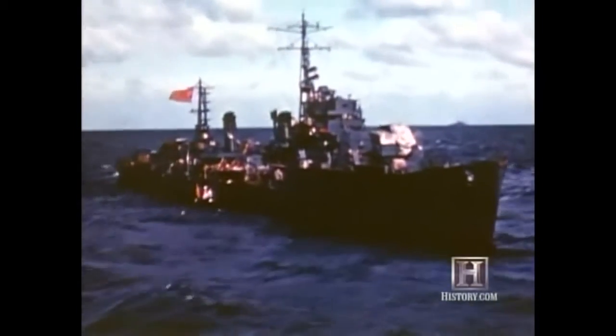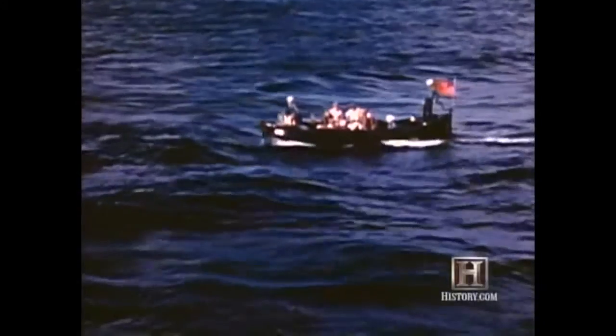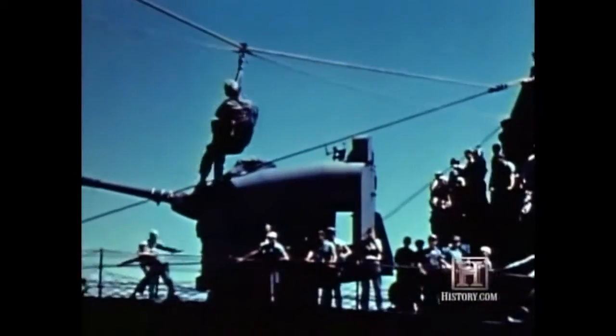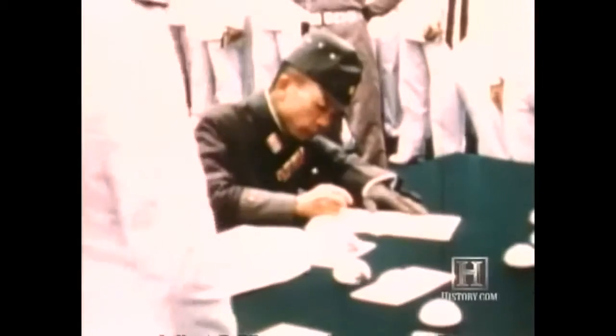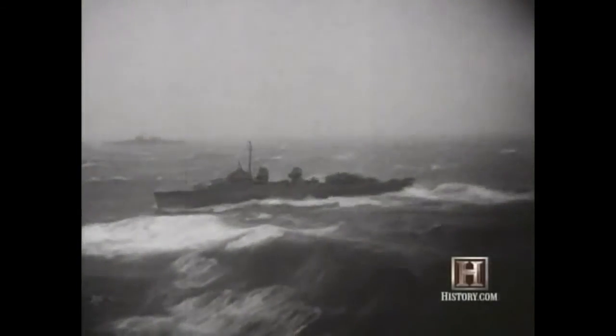We met the Japanese destroyer that came out of Tokyo Bay with the harbor pilots and peace emissaries. And we sent our whaleboat over there and picked them up and then transferred them to the Missouri and to other ships in the fleet. It was quite an honor. By the end of World War II, 175 of these tough destroyers had been built and sent into battle. 25 had been lost.